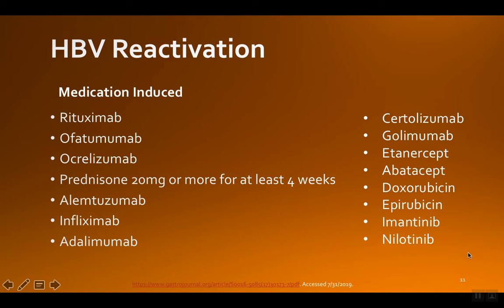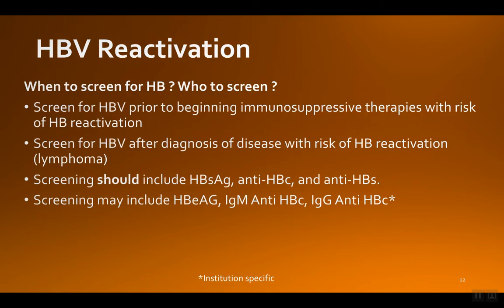Okay. Now, some of these medications have package insert recommendations telling us to screen these patients at baseline, to get their baseline hepatitis B status before you start these medications, because these medications can deplete your B and or your T cells. When to screen for hepatitis B and who to screen. Screen for hepatitis B virus prior to beginning any of those immunosuppressives, right? You won't know, this disease is usually asymptomatic. Sometimes the patient's liver enzymes are normal, right? That's pretty scary. So you will never know until you screen the patient.